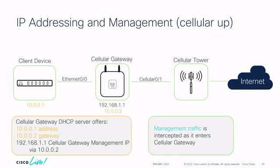The management address remains the same. So 192.168.1.1 will still exist. So if I try to reach that from my client, I can access the web UI if I'm running 1710.